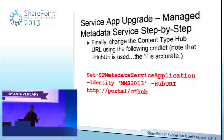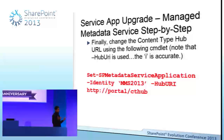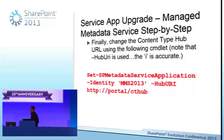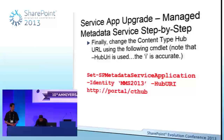But bear in mind, if you change the administrators or the URLs, or sorry, the settings that you need to configure, you'll need to bring them across and then do them manually. I always find that you test them a couple of times and it'll just work. So let's go and see how this is going.